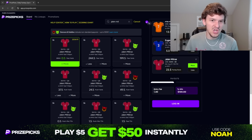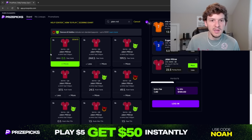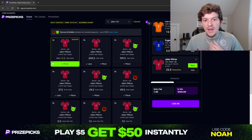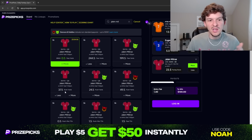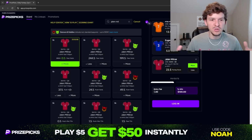So let's just say Jalen Milroe throws for 225 yards, goes under his pass yards prop. Well, 225 yards would still be 9 fantasy points when you factor in how fantasy score is calculated. And then you got to think rushing yards. Okay, he's projected for 37.5 rush yards. Let's say he only runs for 30 yards and goes under that projection. That's still going to be 3 additional points. So now we're basically projecting him for 12 fantasy points just from yards alone.